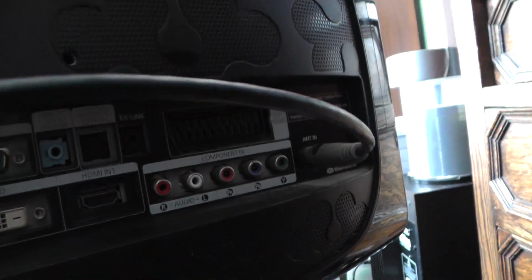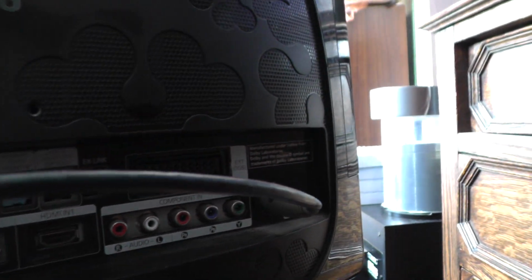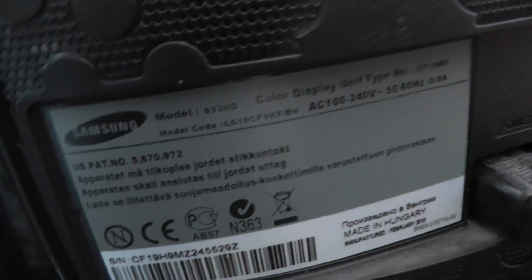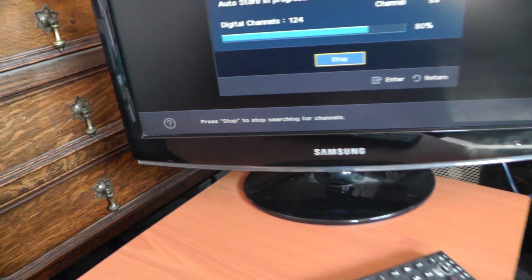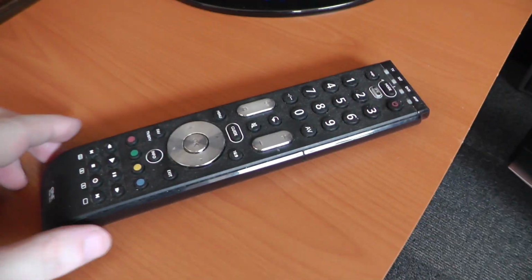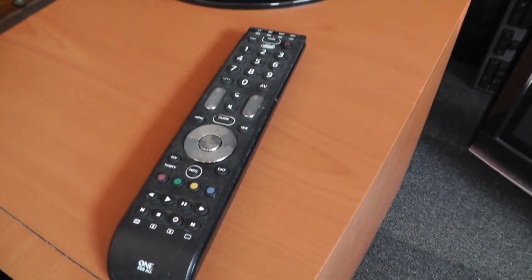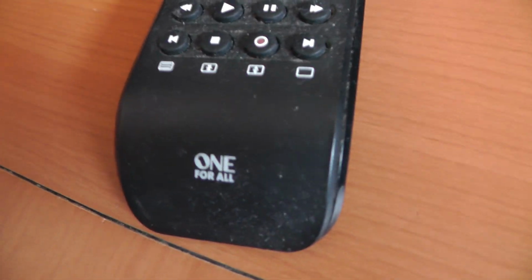This one has some connectors in the back, like the back there. That's a model number. Nice pattern on the back, and again it says the model number there. Unfortunately, I didn't get a control with it, but this one works it, so I can use one of them.